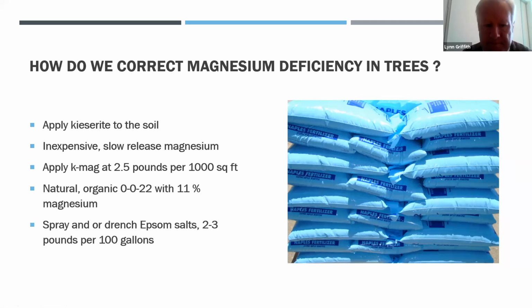How do we correct magnesium deficiency in trees? One option is kieserite, which is an inexpensive, slow-release magnesium. I am a big K-mag nut. You can buy K-mag to correct both magnesium and potassium deficiencies. K-mag is a natural organic product, 0-0-22, 11% magnesium. It's mined in New Mexico. Typically, you put it on at about 2.5 pounds per 1,000 square feet. For palms, I recommend 1 cup on a small palm, 2 cups on a medium palm, and 3 cups on a large palm. You can also spray or drench with Epsom salts at 2 to 3 pounds per 100 gallons. Generally for trees, I prefer to apply K-mag underneath at 2.5 pounds per 1,000 square feet, under and not beyond the drip line.